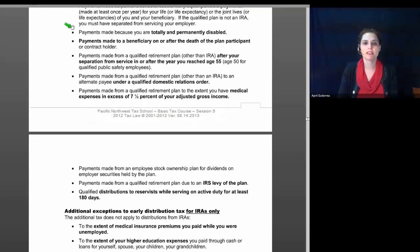Or the payment has been made because you became totally and permanently disabled. So you took the money out of the account, but you don't have to pay the penalty, and the reason you took the money out of the account is because you became disabled. That's an exception to the penalty. The payments were made to a beneficiary on or after the death of the plan participant or contract holder.